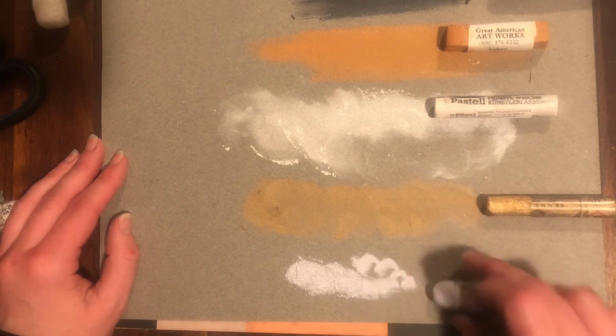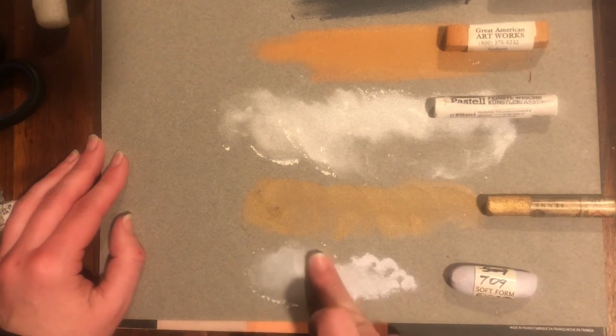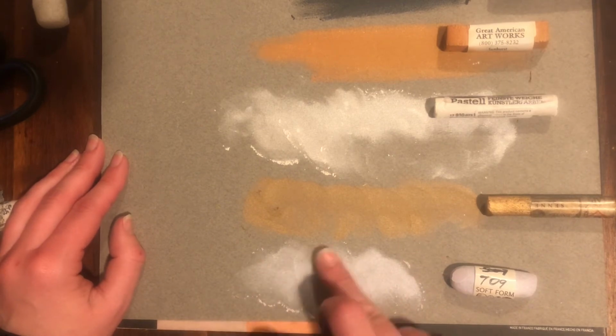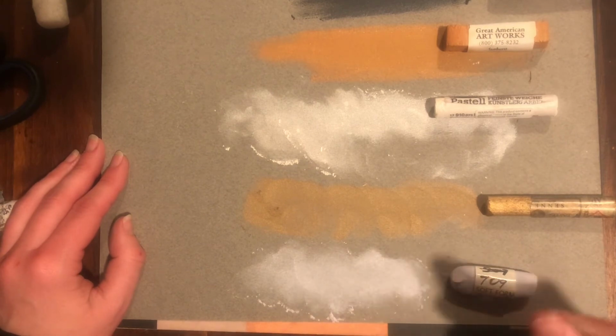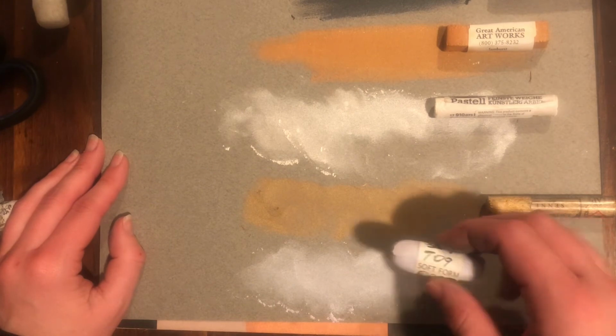I know it's hard to see that it has a little bit of a purple tint, but this would also make a nice cloud. And look at that. The pigments on all of these are so deep and so rich, and look how much comes off. Just shows you how soft these are.